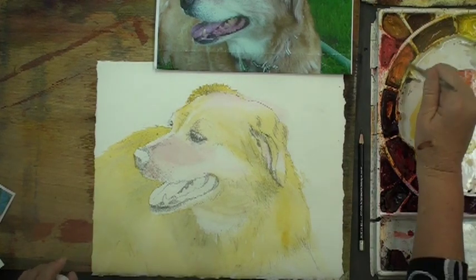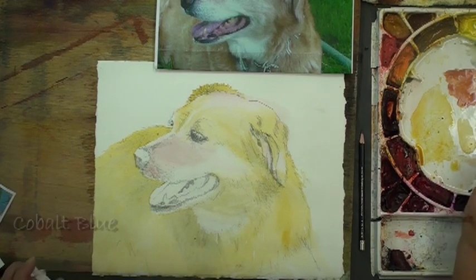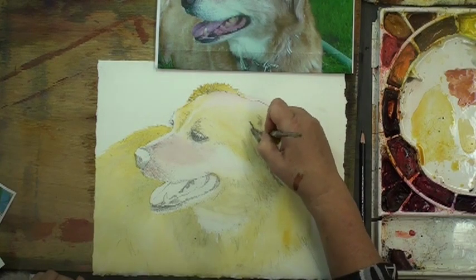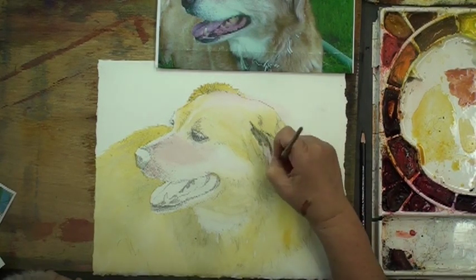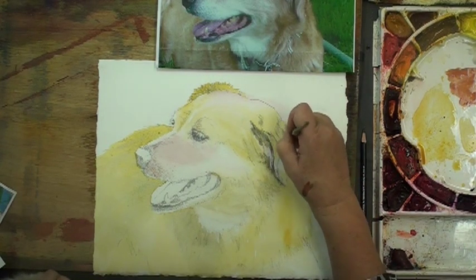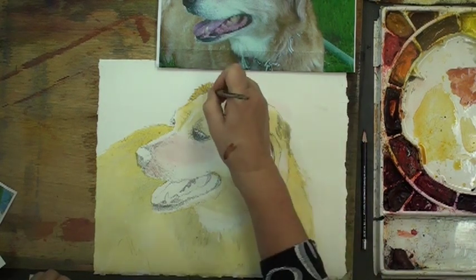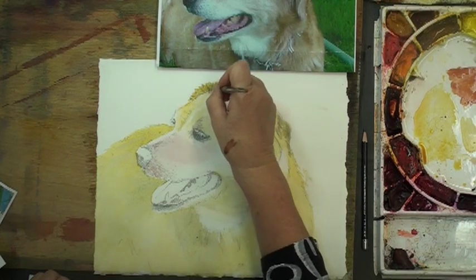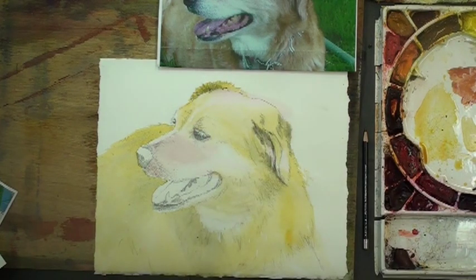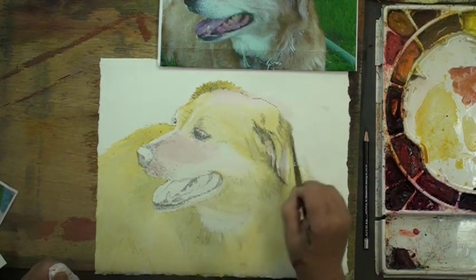I'm going to mix some more. Little Windsor orange, little cobalt blue. This time I'm going to take it a little bit darker now and come in here and start painting in some of these lovely grays that are in the ear. Some of the grays I see over here. Again, we're going to soften some of those edges.